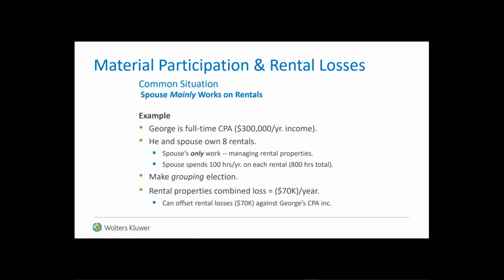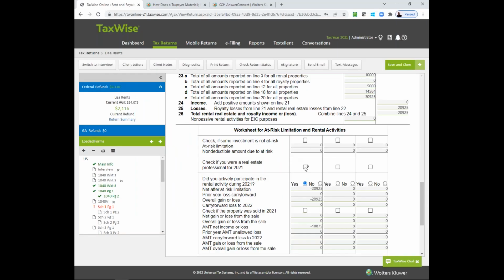So for all you folks that are married, what does that mean? It means that she has technically a $70,000 income, because she can offset that $300,000 of income that George makes only because she has the time and she meets the material participation test. She does meet that, so I wanted to bring that to your attention. Now, if we were in TaxWise, you would click this button over here that they're a real estate professional, and then more of the losses can offset, and you're not going to be capped at $25,000.